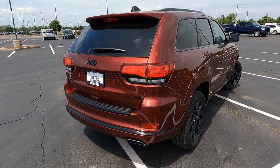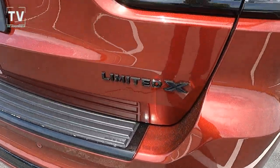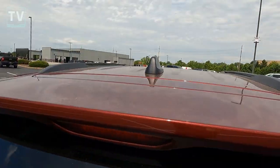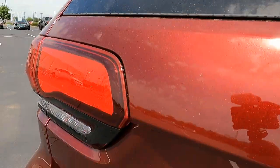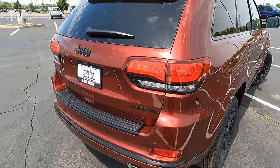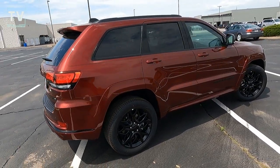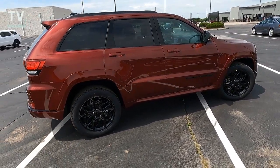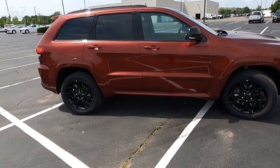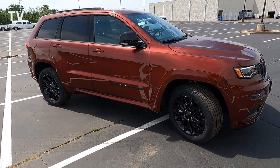You can see the blacked out chrome dual exhaust tips. Again, the blacked out Limited X badging, the Jeep badging, rear aerodynamic spoiler, shark fin antenna. As we slide out of the back and go down the passenger side, get a great look at the profile. You have blacked out side mirrors with LED turn indicators. Again, the gloss black wheels, they're 20-inch, body-colored door handles, as well as body-colored front and rear bumper.